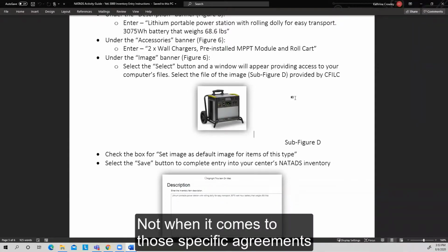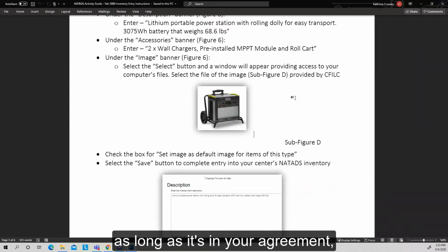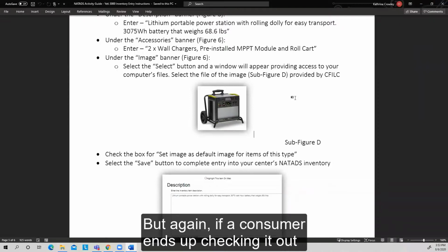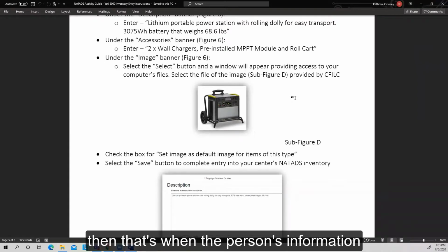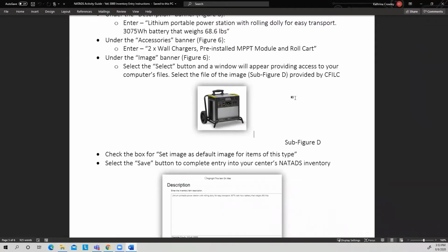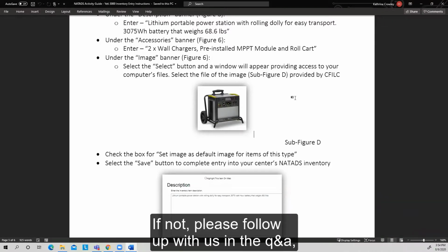Not when it comes to those specific agreements that you're doing with your community centers. As long as it's in your agreement, it's sort of a little bit different in terms of who's utilizing it. But again, if a consumer ends up checking it out from the community center that you have an agreement with and have left the Yeti, then that's when the person's information would get into the system rather than the community center. Great. I hope that answered your question. If not, please follow up with us in the Q&A.